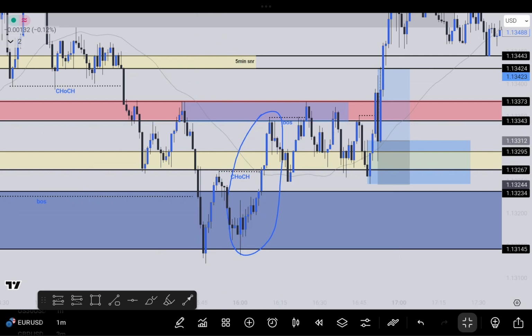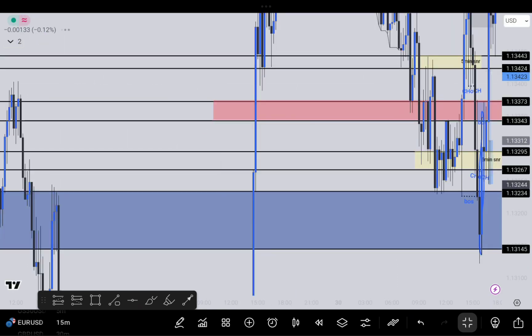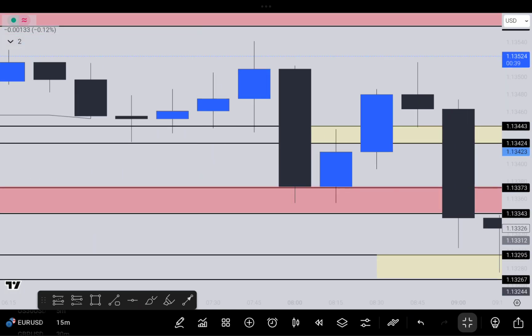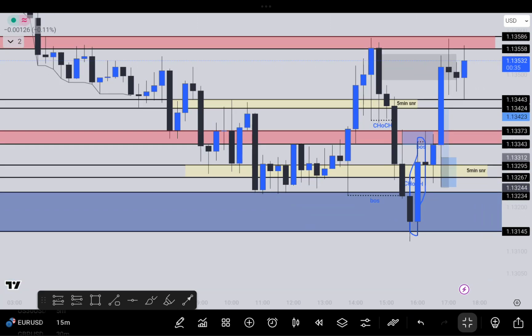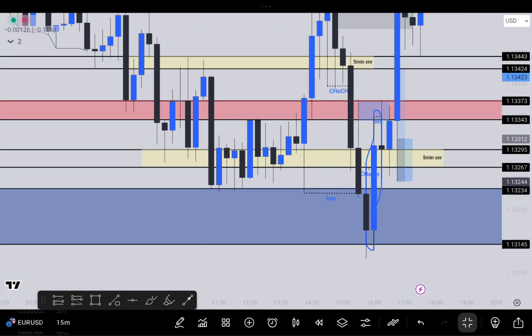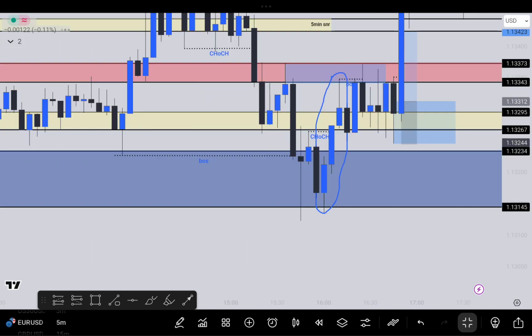So now I had to go back. I'm like, okay, let me see what I've got on a higher time frame. On the 15 minutes, there's literally a bunch of clutter right over here. If there's clutter on the 15 minutes, best believe I can find something on the lower time frames. So I dropped down to the 5.